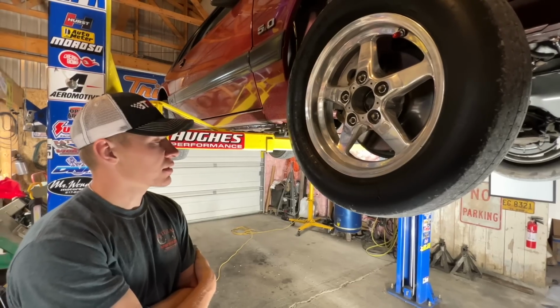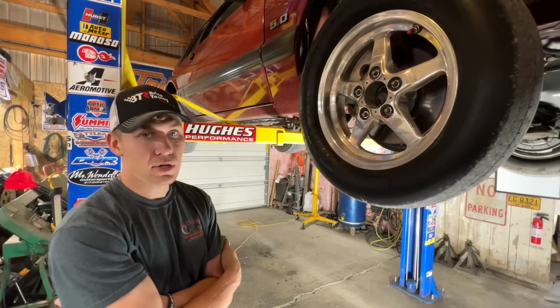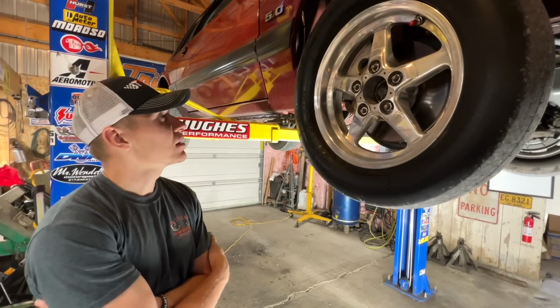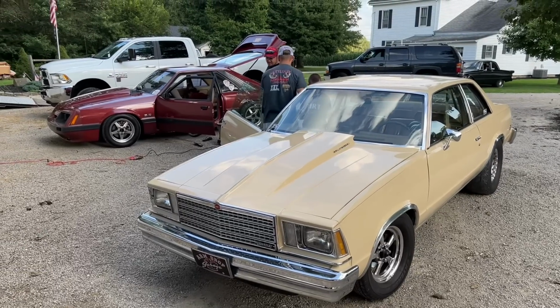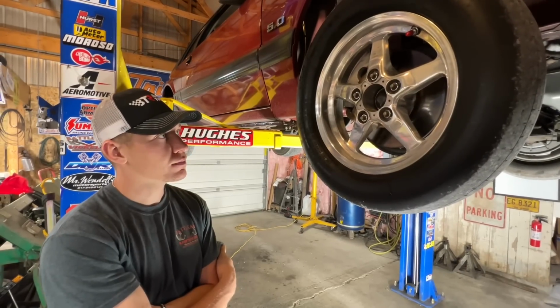I intend to keep it a street car, no cage, just something to have fun and cruise in, and race you guys a little bit. So is this car the replacement for the Malibu? Kind of, yeah. I really like the Malibu, but I think it's more your style. It kind of fit you. Well, I told you, you're welcome to take it anytime you want.